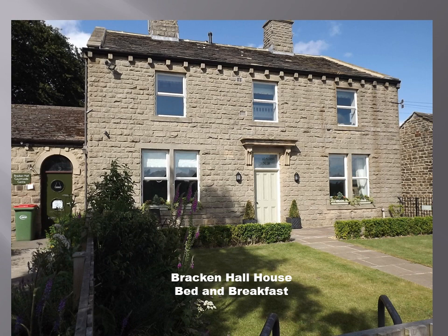The purpose for going to Yorkshire was not only to visit this land that we've heard about for so long, but also to meet a friend of ours whom I met because she's an author just like me, and we were in the same publishing house. Her name is Helena Fairfax. Helena is in this area, and she suggested we stay at the Bracken Hall House. It faces onto Shipley Glen.